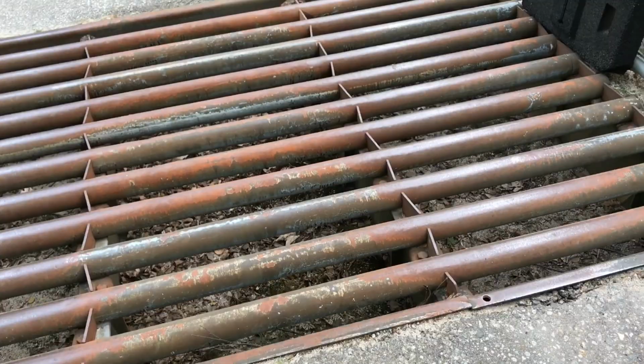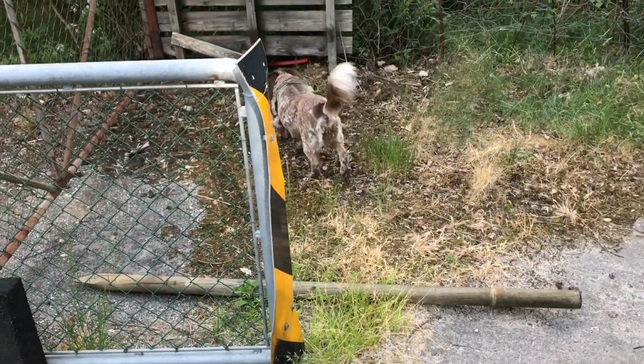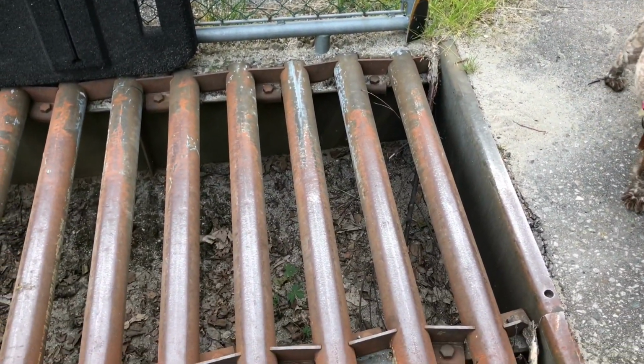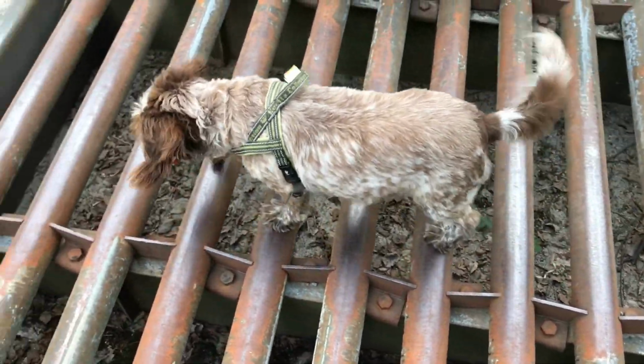There are a lot of these things in the mountains, and Shabby has a little problem with them. Or maybe it's just me. She looks like she is in control.